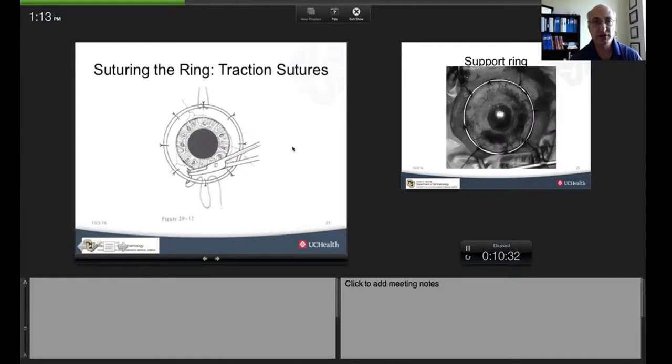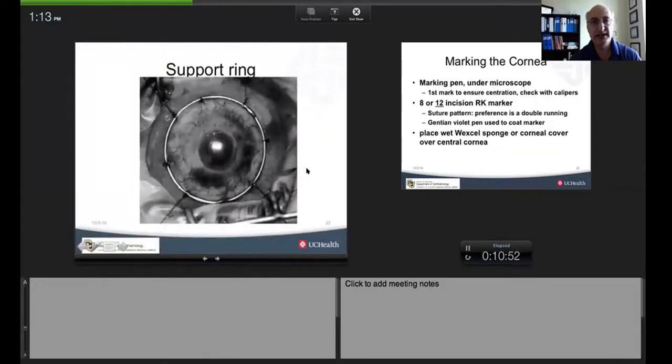The other useful thing about having a ring on is you can put traction sutures in 12 and 6. In fact, you can leave the 12 o'clock and 6 o'clock suture long after you make the pass. You can tie it and leave one end very long, and you can use that as traction sutures to move the eye right, left, or whatever movement you need to get good exposure. So then this is a nice picture of a support ring and good exposure.